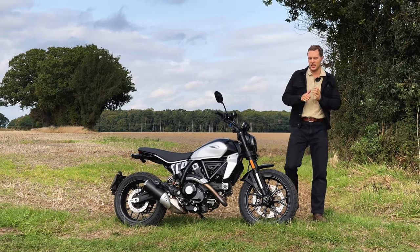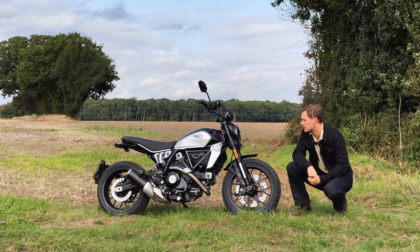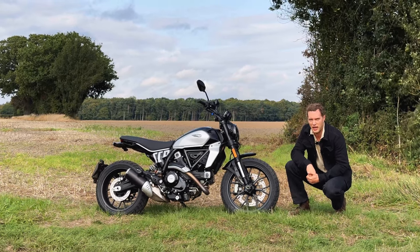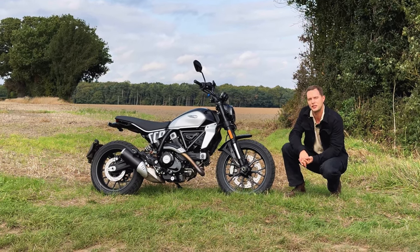This is an 800cc bike. It's 73 horsepower. It's L-twin, it's air-cooled, and it can be yours for £9,995.